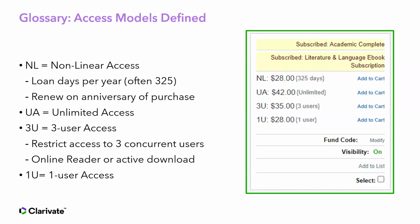So nonlinear access titles can be lent to any number of patrons concurrently. The number of days used for each loan instance is subtracted from the total number of annual loan days set for the title, which is usually 325 days. So as an example, if 4 patrons each trigger a 10-day loan for the same title, then 40 days are going to be subtracted from that 325 loan days. And then loan days are renewed on the anniversary of the title purchase. So the library is able to control patron access to titles with expired loan days, and automatic email alerts can be configured to notify the librarian when a nonlinear title has a limited number of loan days remaining.